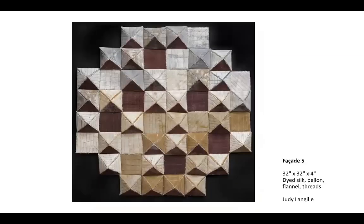Facade 5, 32 by 32 by 4 inches. Dyed silk, pellon, flannel, and threads. Facade 5 was inspired by a trip to Italy. Touring through an unfamiliar city and coming across unexpected architectural details led me to a fascination with the stories within the stones. Very close looking at an ancient facade inspired this piece of work.